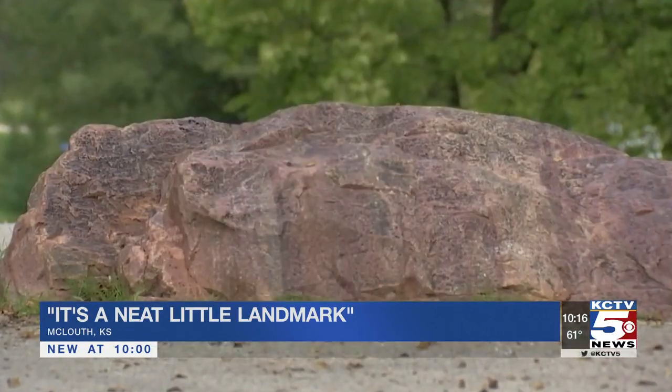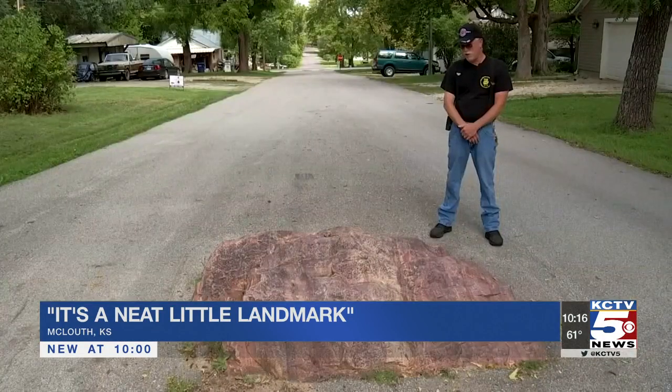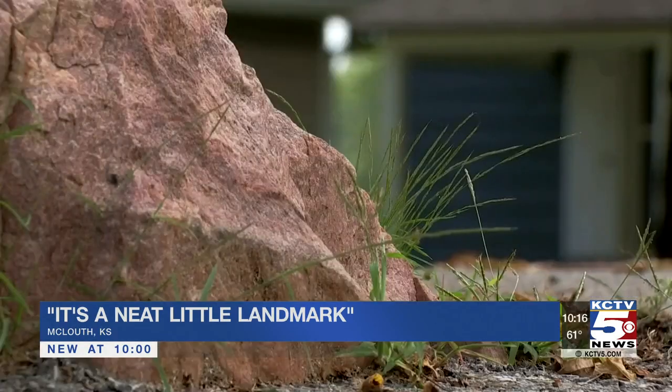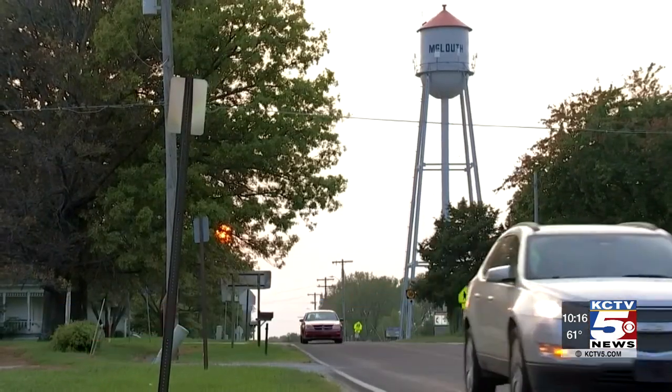A rock in the road is hard to miss, especially in this town. Cherish the old and cherish the oddities of your community. A place where history has sentimental value, or rather, sedimental. In McLouth, Kansas, Nathan Vickers, KCTV5 News.